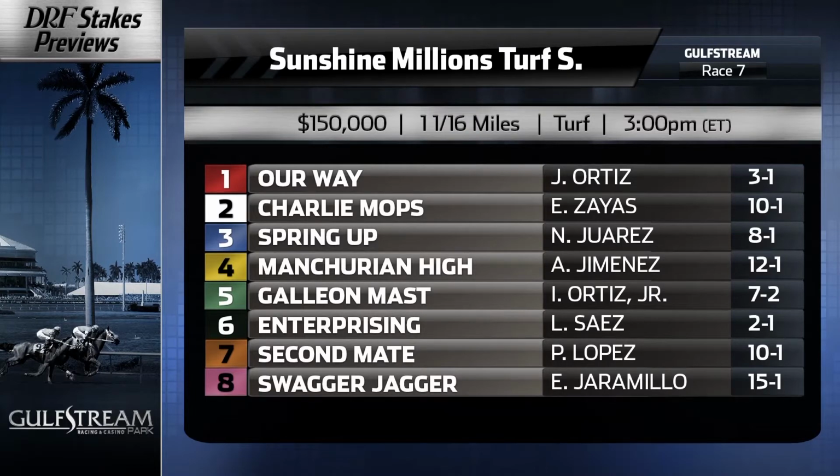Second Mate, the number 7, makes the second start of the form cycle and just popped a 90s Beyer speed figure at Tampa Bay against a solid horse like Scholar Athlete. This one has done good work at Gulfstream Park in the past. This is such a good race, nothing would surprise me. No, I wouldn't be stunned at all, but at the same time, I just look and see that field.